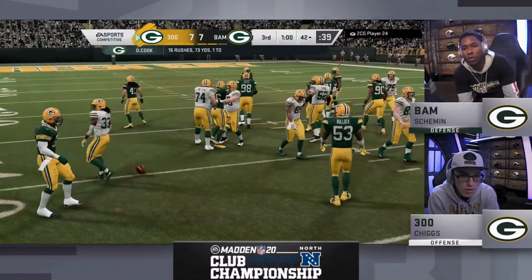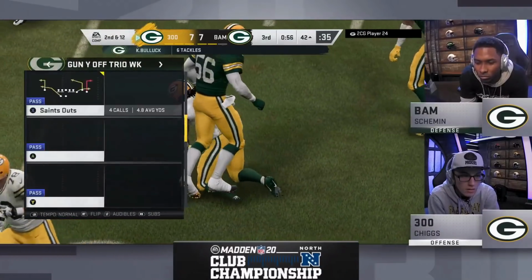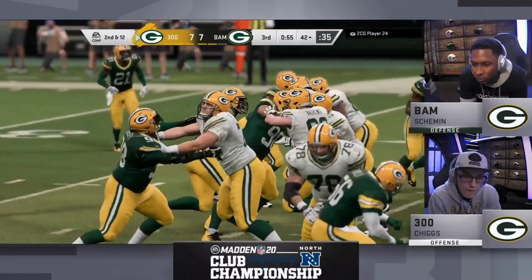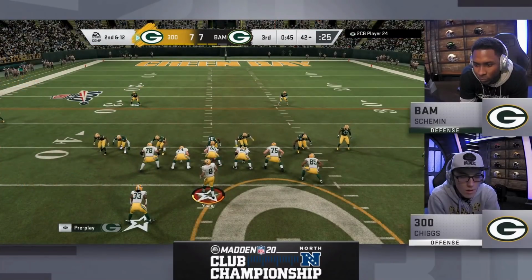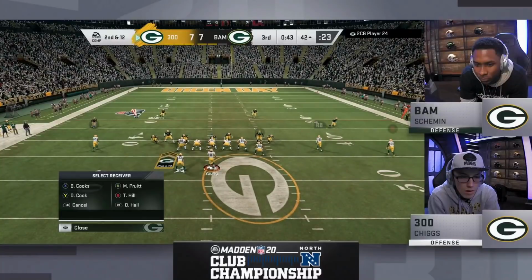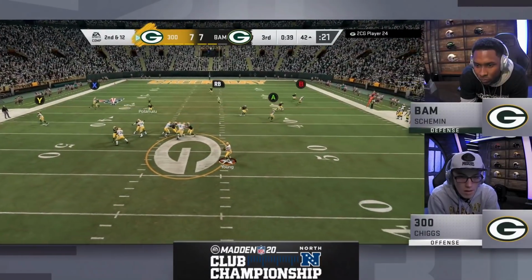Handoff to Cook, left side. Chiggs, the defending Packers runner-up. Both these guys are veterans of the club championship, so the moment's not too big. No, it's not. Both these guys have multiple Final Four appearances in different clubs. Who wants to take this championship? It's on the line for one of these guys.